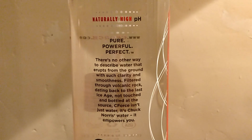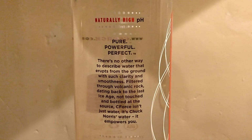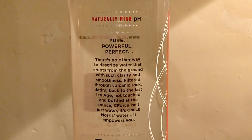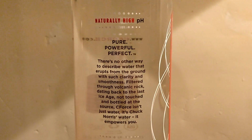This water is from Chuck Norris's ranch. He has a ranch in Texas, and this is where the water is from. Apparently, it's filtered through volcanic rock, and it's from just under his ranch. So just apparently, coincidentally, Chuck Norris's ranch happens to have good tasting water.